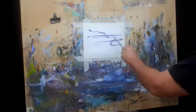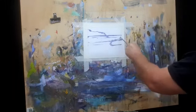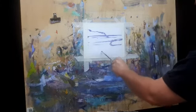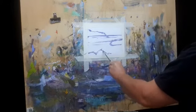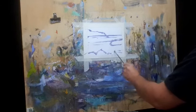Appreciate that. Okay, so I've got a breaking wave there. Now because I've got a main element sort of here, I want to put some rocks in as well, but it's a matter of balance. So maybe the rocks need to be a little bit more centered, something like that. And we could maybe put some flatter rocky shelf there, something like that.